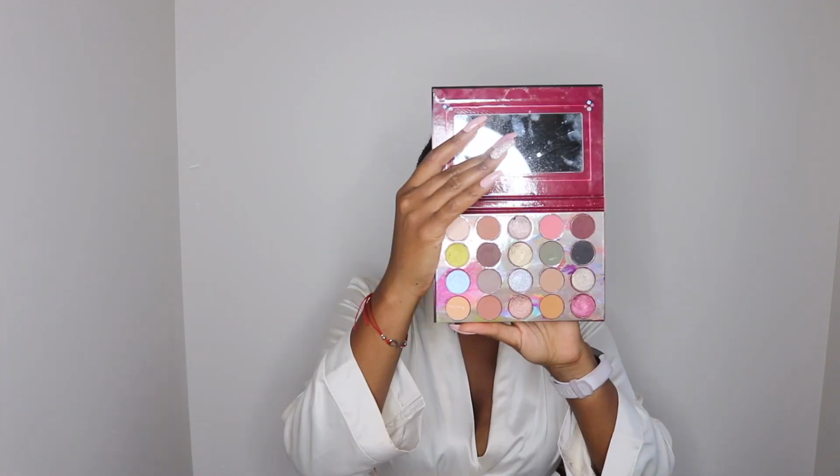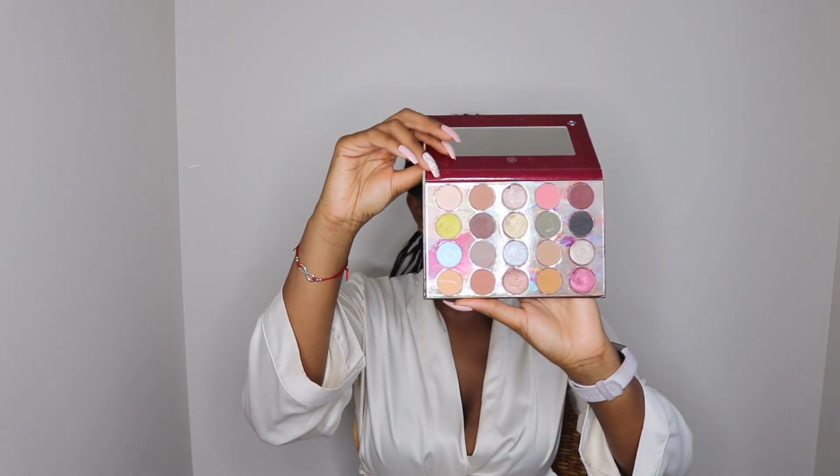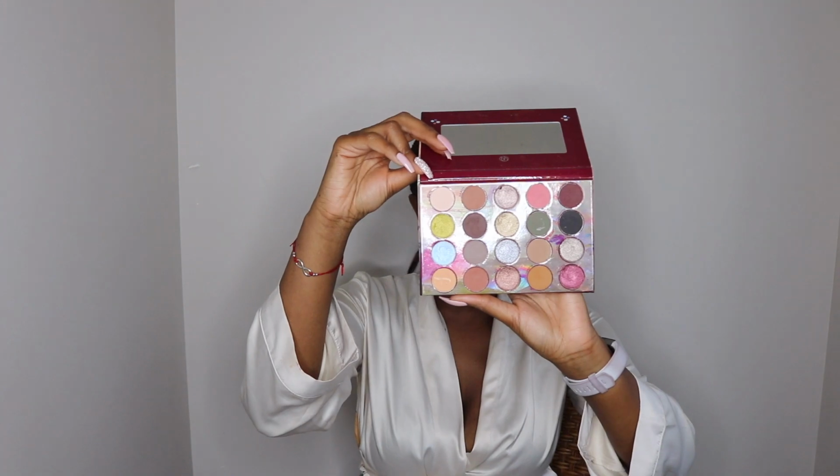Alright, perfect. So I've been noticing that I've been loving these fall berry, burgundy, pink looks. And so they've turned into my everyday looks, really. So this could be called an everyday makeup look for me. And the palette I'm going to be using is the Royal Affair palette from BH Cosmetics. So this has a nice range of colors. It has mattes, it has shimmers. So perfect to create any look.